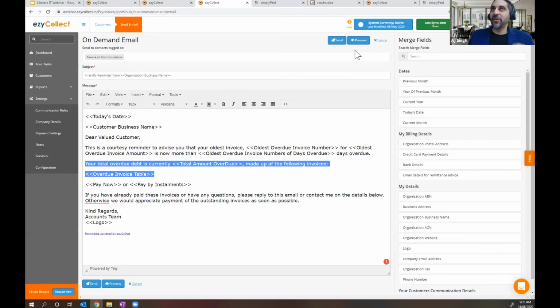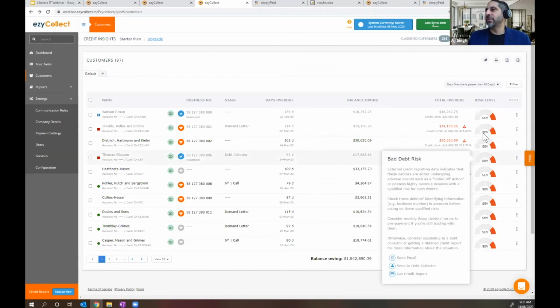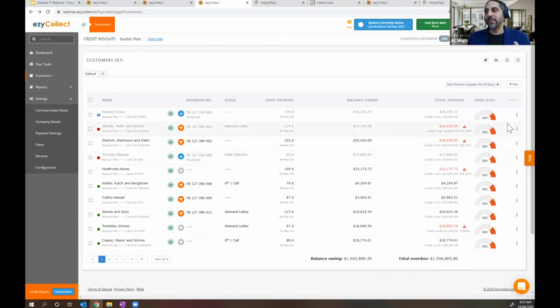And it's a really useful way, not just for collections. We have some of our customers who use it for sales. They actually do it for promotions at the end of the month because they have some contact details in here and they just find it easy, so they use it for that purpose as well. But it's really useful for you to do what we call bulk communications.